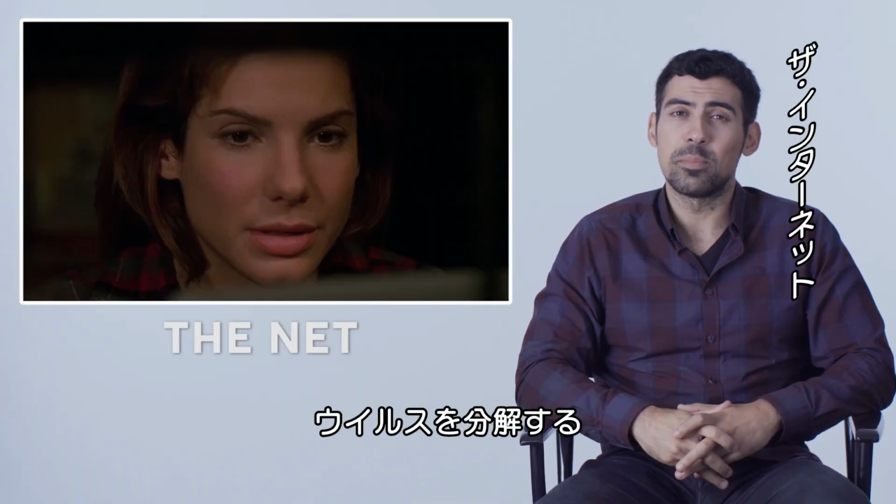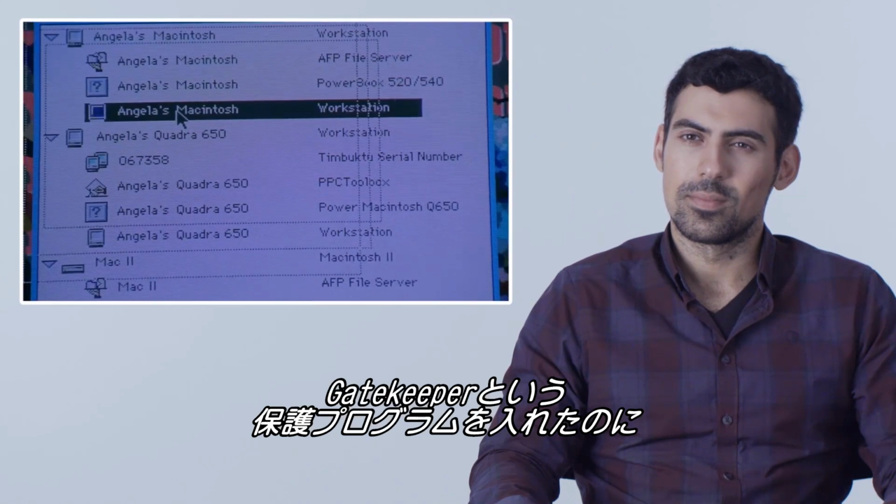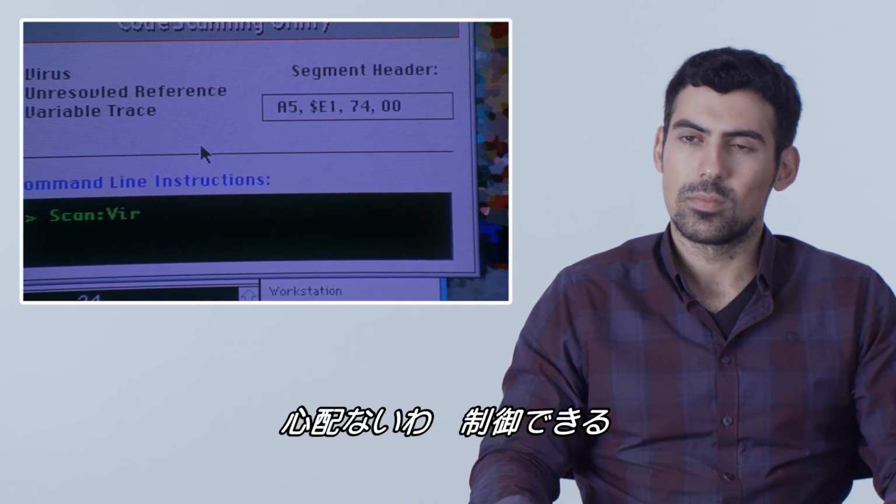The Net. Disassembling a virus. I don't know how these things happen. You know, I just ordered that security program last week. What's it called? Gatekeeper? Well, that's what they all say. But not to worry, everything's under control.